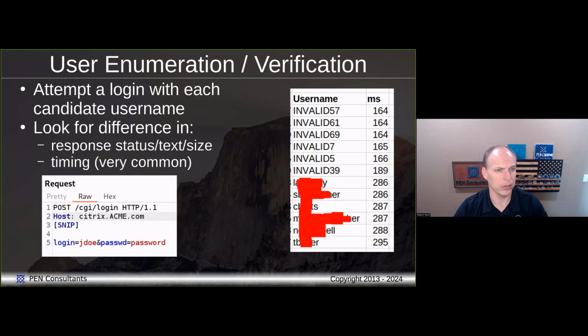Next, we feed in our huge list of possible usernames. So we exploit the difference in response between a valid and invalid account to prune our list of candidates, such as a difference in timing, as you see here. An invalid account looks like it's taking about 160, 170 milliseconds, whereas a valid account is taking about 120 milliseconds longer.